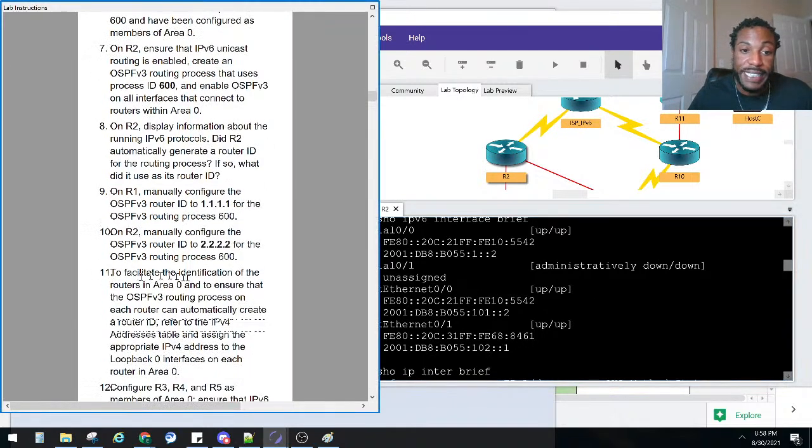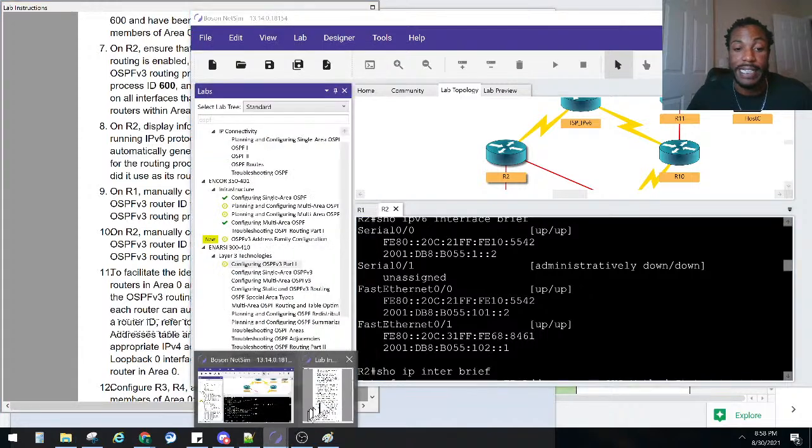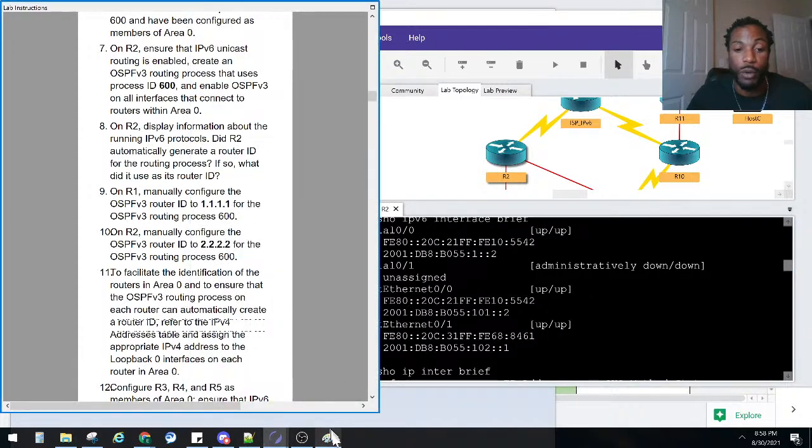Step 11, to facilitate the identification of routers in Area 0 and to ensure the OSPF routing process, the OSPF version 3 router process on each router can automatically create a router ID. Refer to the IPv4 addresses table and assign the appropriate IPv4 address to the loopback 0 interfaces on each router in Area 0. That was a mouthful. Basically, they want us to go ahead and set these so we don't run into this problem anymore.